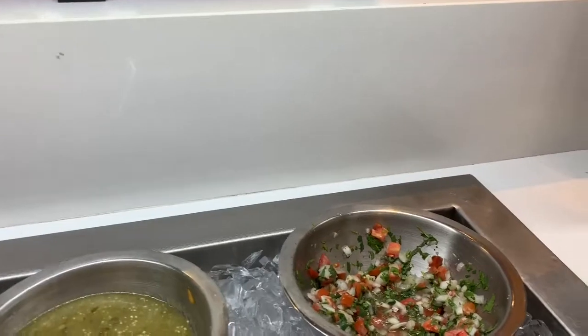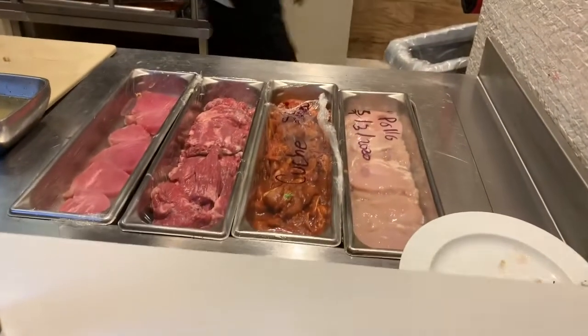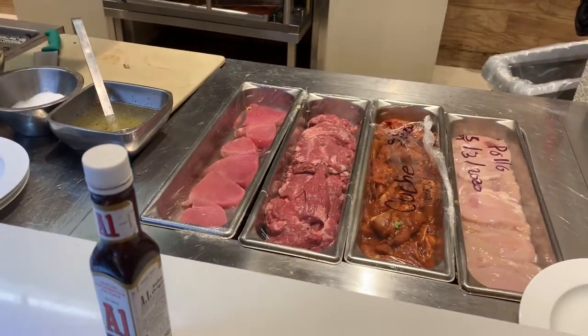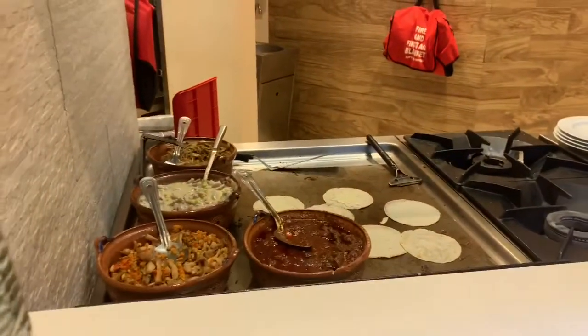Again, with the lovely hot sauces. Chili sauces. And we've got chicken, steak, pork, and tuna, I'm guessing that is. As well as some sauces. So you get that, again, made fresh to order. Another one, we've got the Quesadilla station here.